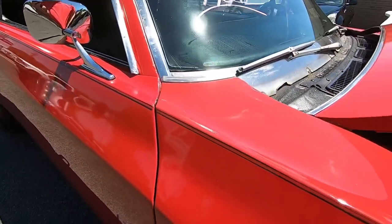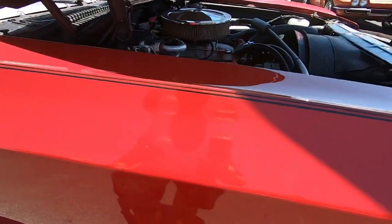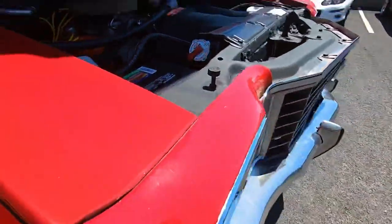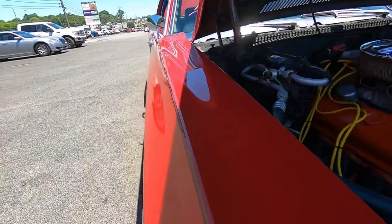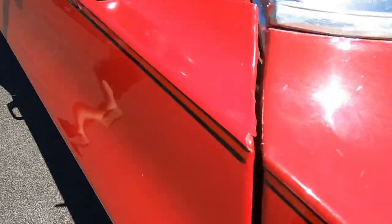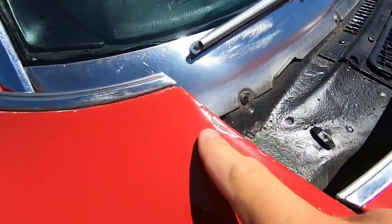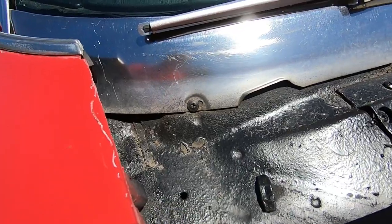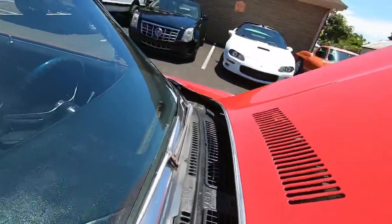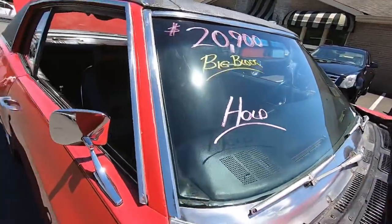You got some light scratches right there. A couple spots here on top of the fenders. Yeah, I like this. Chips there. On the inside here, you can see some scratches. Got some chips on the pillar there.